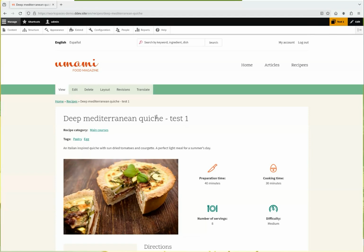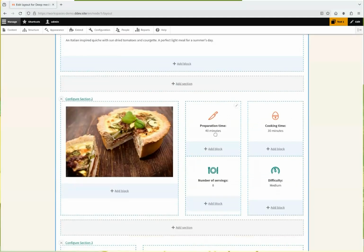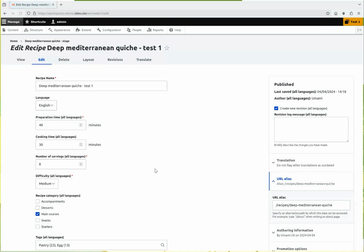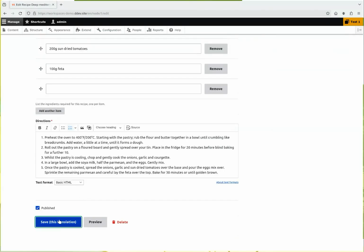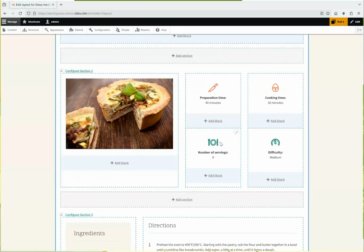Yes, exactly. So most content entity types are supported, like you mentioned: nodes, taxonomy terms, media, and menu links as well. And layout builder is also supported. So for example, these images are coming from entity fields. So for example, if we want to update the preparation time, we can do that.